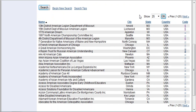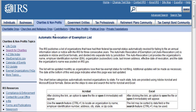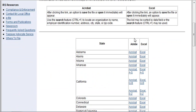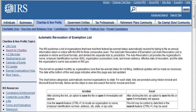So that also helps you in a tax planning area, where you will know, potentially based off other factors with your tax position, how much of the charitable contribution you will be able to deduct. So these are two really cool places that you can look. Again, that's Publication 78 on the IRS website, and there's also the Automatic Revocation of Exemption List, which is in an Acrobat or Excel file for each state that you can take a look at. And I hope this helps you out.